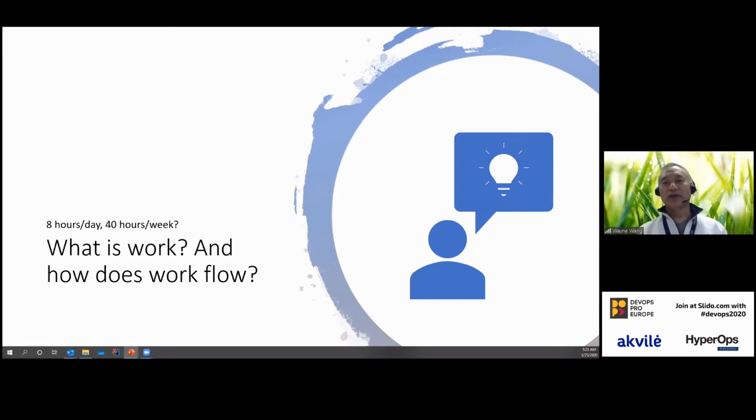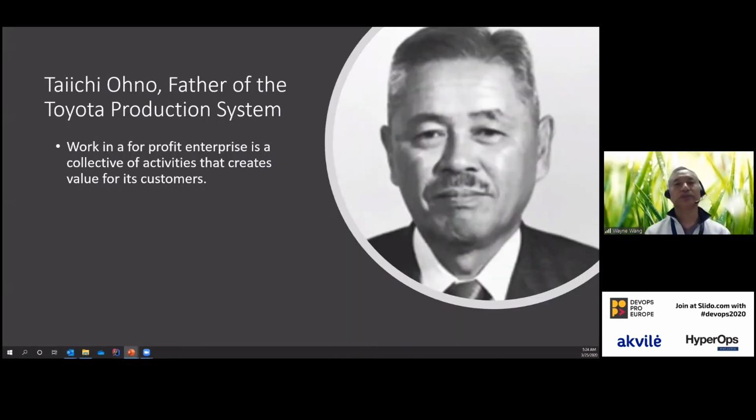Before I share with you how we did that, I'd like to share with you a couple of lean manufacturing concepts so we can all get on the same page. Let's start with one very basic concept: let's look at what is work. When we think about work, we usually think about, okay, I come to my office working 8-hour days and 40 hours a week, that would be work. But that's not how we define work in lean manufacturing.